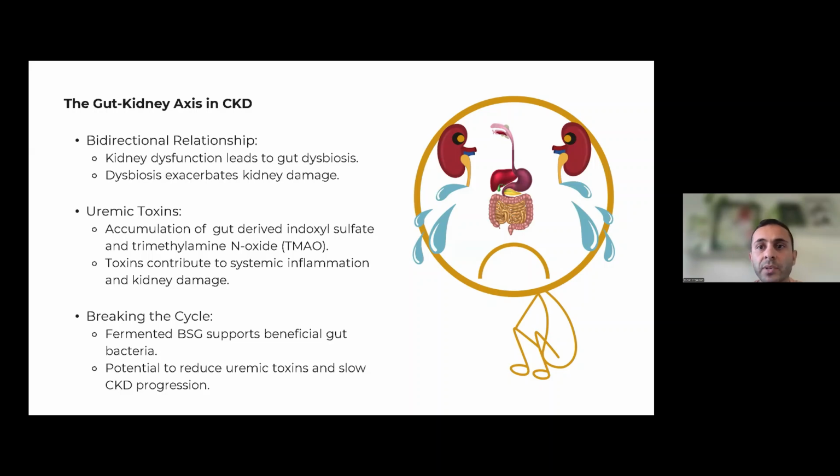Now let's dive deeper into the relationship between the gut and kidneys, known as the gut-kidney axis. This bidirectional relationship means that when kidney function declines, it not only affects toxin filtration, but also disrupts gut health. We see this disruption in the form of gut dysbiosis, an imbalance in the gut microbiota, which further exacerbates kidney damage.